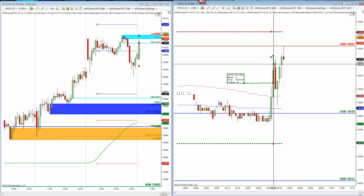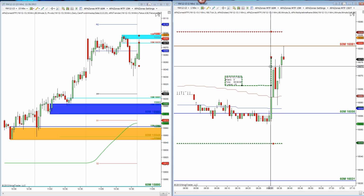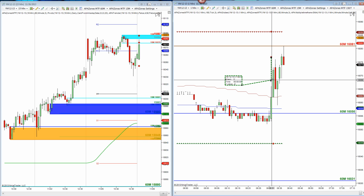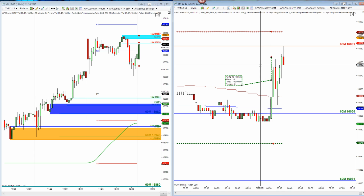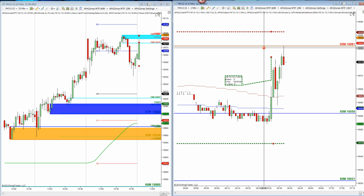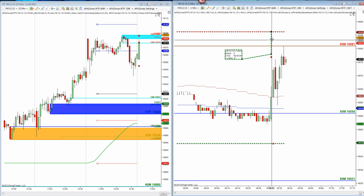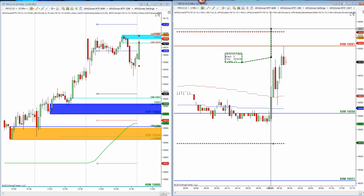I guess it did come down off this level pretty well. At least 15 ticks or so. 18 ticks. Technically speaking, you still have some leeway in between here and a reversal up here at the Globex high level.